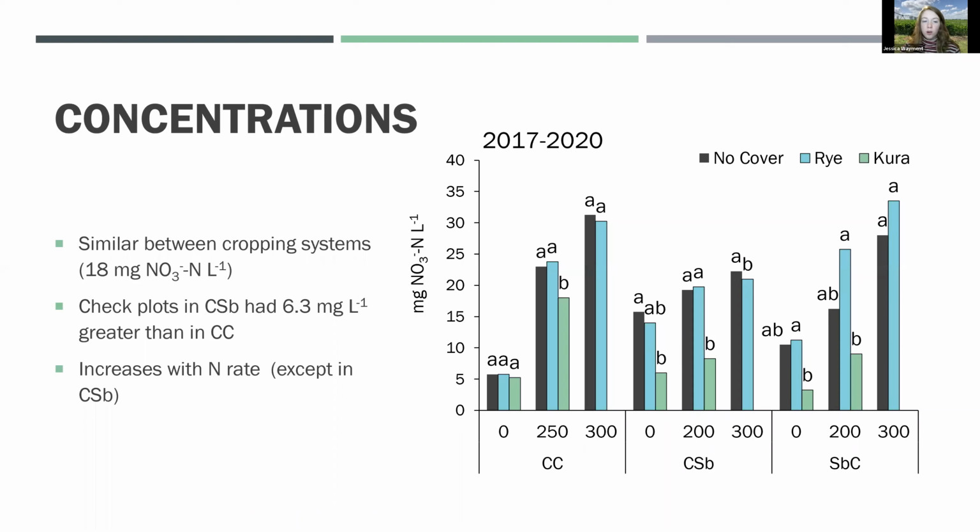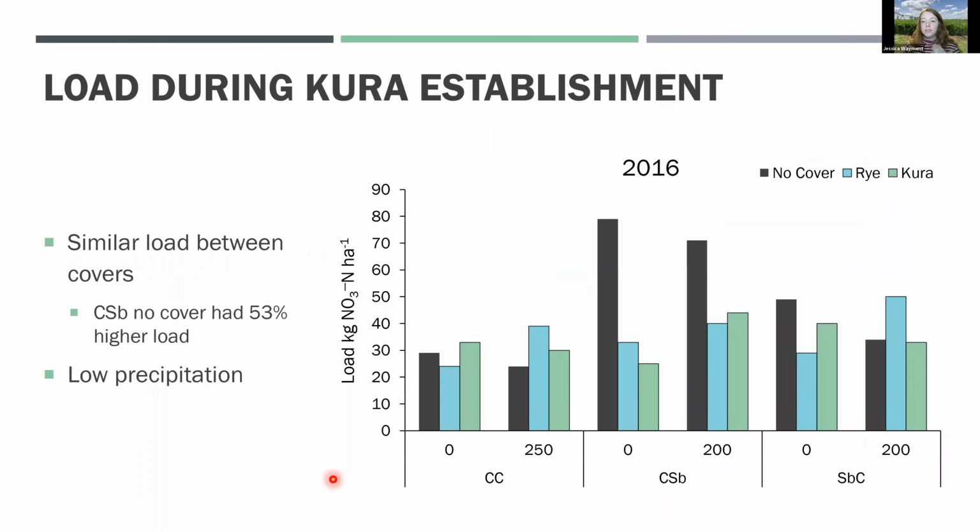So now we'll move on to load, which includes the concentration and drainage, as we saw, with my calculations. So first I wanted to show the first year of Kura in 2016, because it didn't follow the same trends after it was established, as we saw with concentrations. However, the concentrations were still lower than no cover in corn-soybean, where it had 53% higher load than rye and no cover. Rye and Kura clover, sorry.